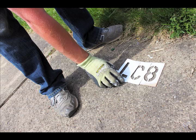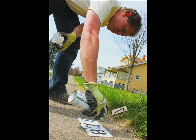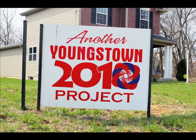We're tagging each lot with a label, each site. And this one is LC7. LC refers to the street, Laclede. And this is 7 because this is the 7th lot on this street.